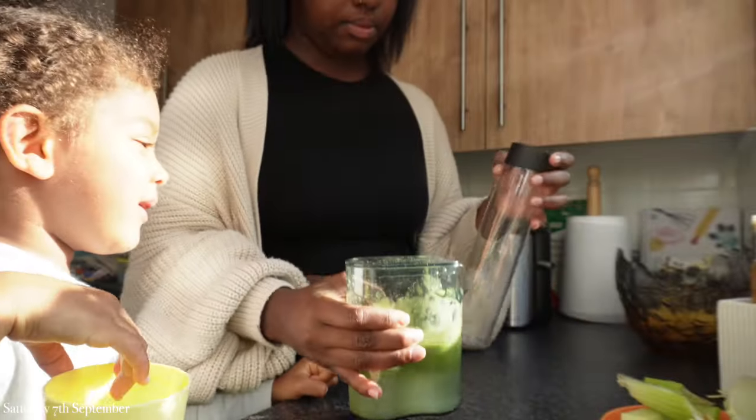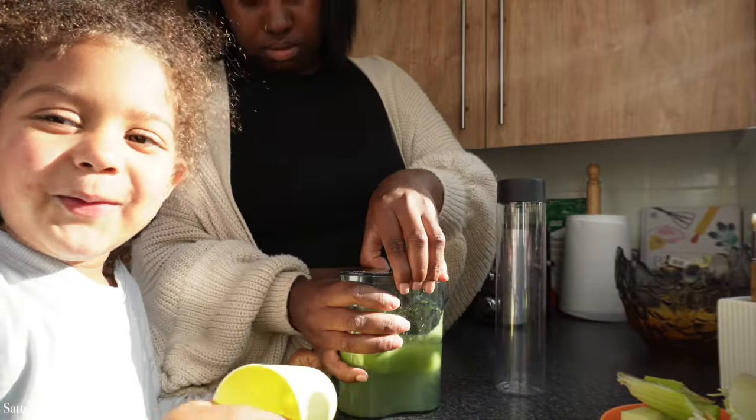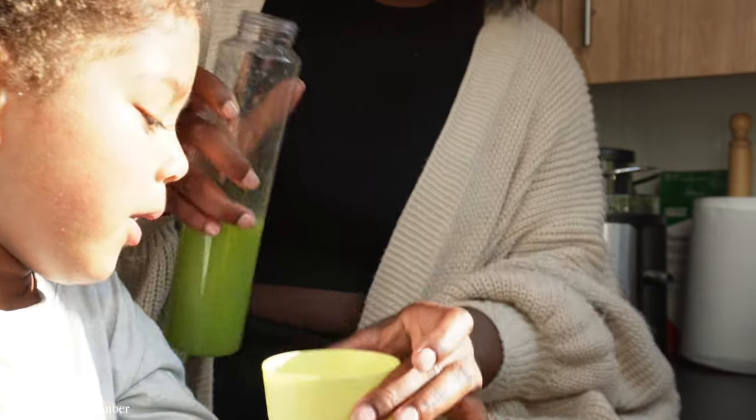My bottle. Why your bottle? My bottle. I'm going to show you what we've done with the living room and the dining room. I'm so rude. Let me show you what we've done. It's a bit messy, so please excuse us.